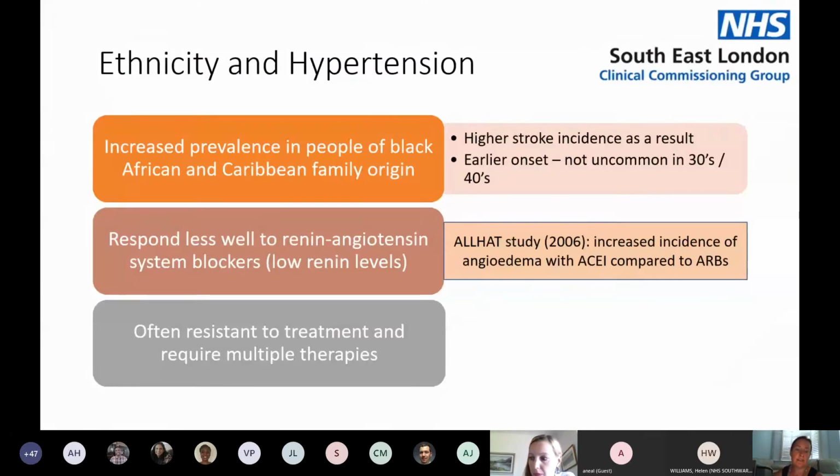So in these patients, unfortunately, there's an increased prevalence of hypertension in patients of this ethnic origin, and there's also a higher incidence of stroke as a result of this, but it can happen earlier than we normally see, so we can see it in patients in their 30s and 40s. And it is thought that they respond less well to renin-angiotensin system blockers because of low renin levels.